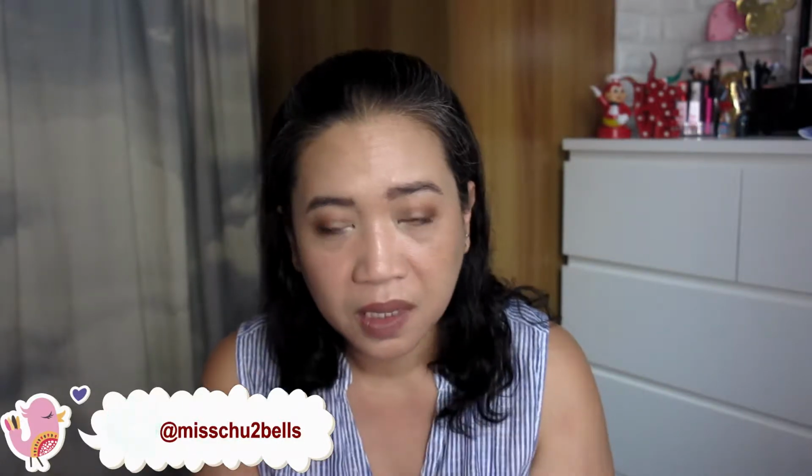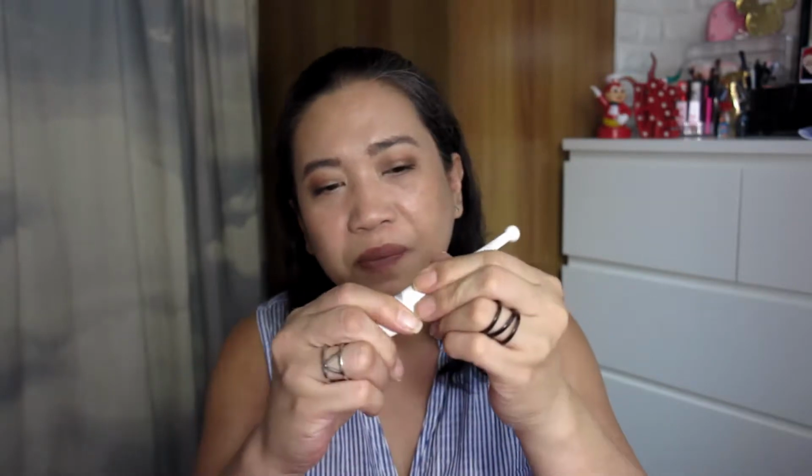Then the next thing that you get is the Pro Tools marble brush. It's very small. I tried using this by putting color on my crease and blending this dark brown. It actually did a good job. So you can use this to put eyeshadow on your crease or at the outer corner, and it worked fine. I do like this, and I'll be using it. Although the handle is quite rubbery, I feel like in time it would get sticky, but yeah, it's fine.